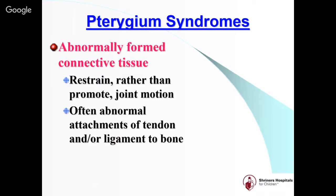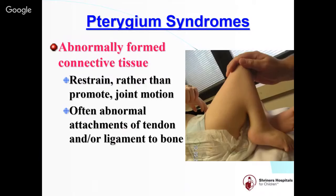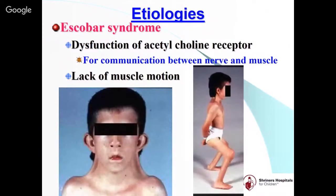And so the soft tissues are abnormally formed. They restrict the joint from moving, and that's when you end up with the joint that becomes contracted. Like this child over here. So very thick webbing over there. And in this case, it seems to be a dysfunction of the acetylcholine receptor.